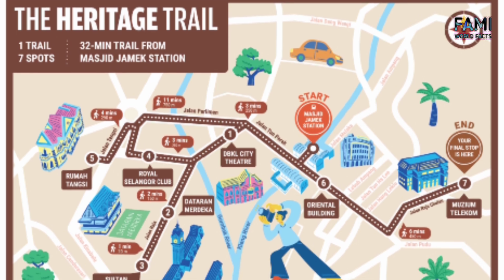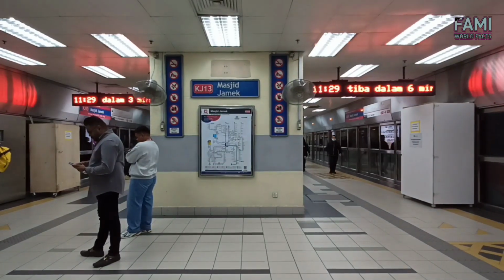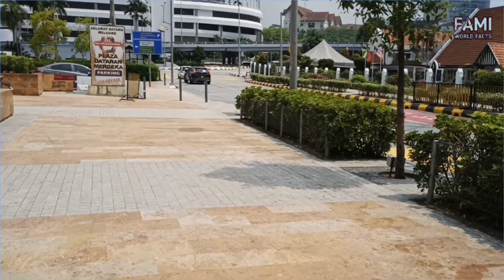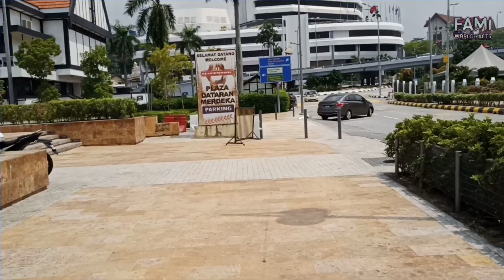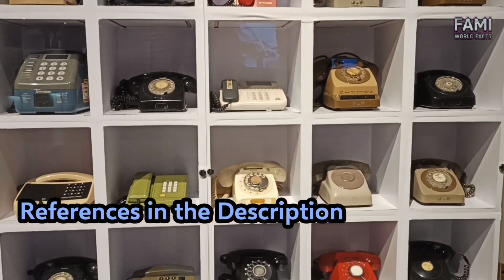If you want to follow the Heritage Trail self-guide map, you may follow the instructions as explained in this video. The walk starts at Masjid Jamek station, which is the interchange of the Ampang Sri Petaling lines and the Kelana Jaya line. The approximate total time of walking and visiting all 7 landmarks is around 1 hour. The weather might be unpredictable, such as heat or rain. It is better to bring an umbrella and a water bottle.